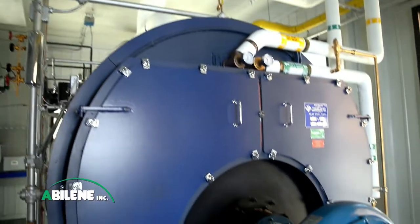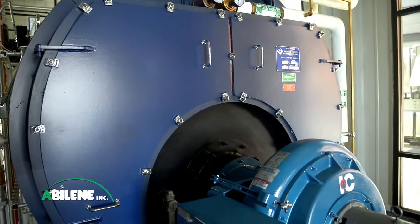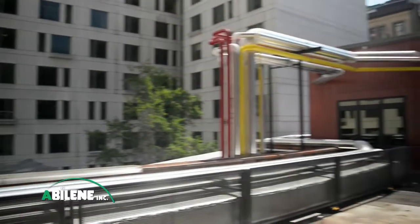It's a vibrant neighborhood, 24 hours a day. I didn't want to have it look like a boiler room. It should look like it's an interesting place.